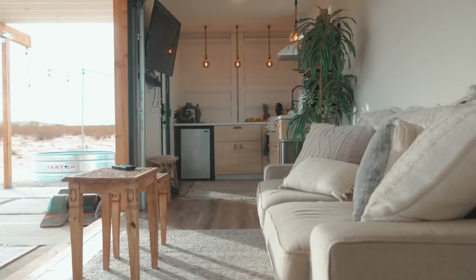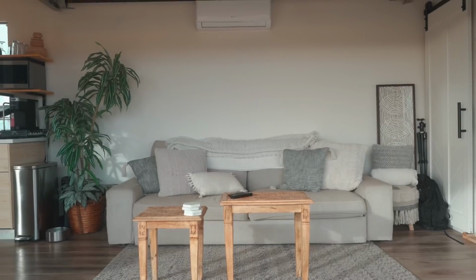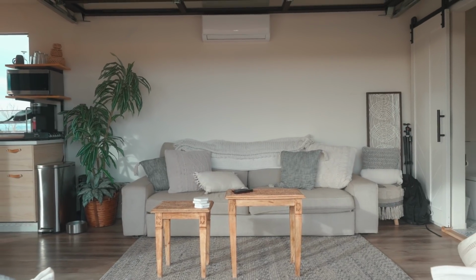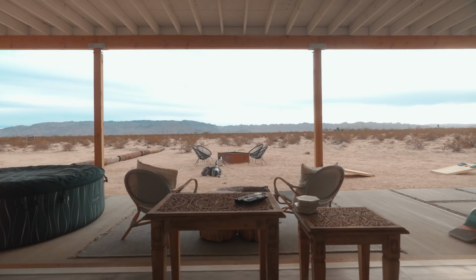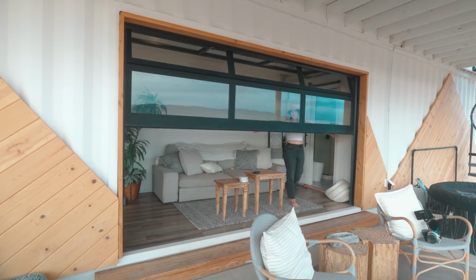Me too. All right, we're leaving the kitchen to the living room. This TV swivels right into this space. They are connected. It seems like this was made for hosting and enjoying this view rather than the TV, because this is all I wanna look at. Just a click of a button and the garage door opens and closes and extends your entire living area.